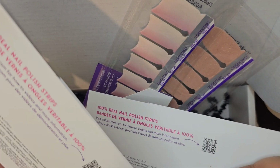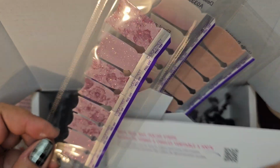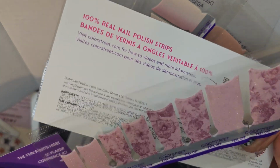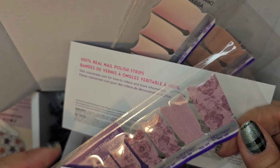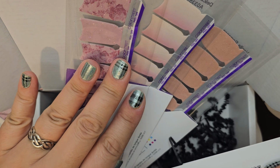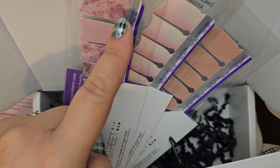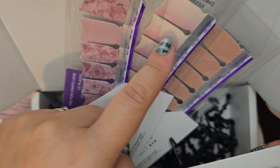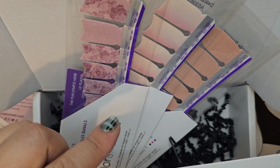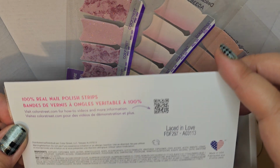Oh, what's the name of this one? Floral and Forever. That matches the box for sure. Oh my gosh. That glitter. I'm a glitter girl, so I must admit that the glitter is really hitting me. Oh my gosh, that looks like a portrait painting. So that's another French tip, but the way they rounded this edge here, you can also use it as a full nail if you have shorter nails. So not quite full French tip, maybe dual tip is what they call them.